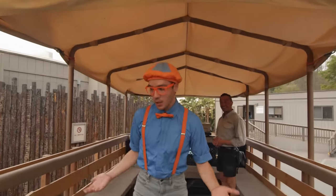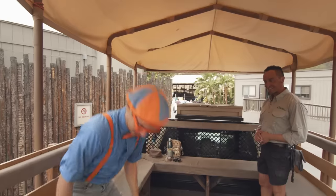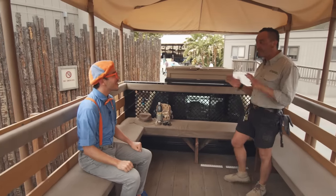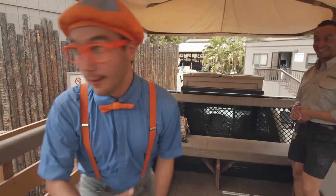Whoa, look at this place. There is a canopy over our heads. Yeah, so keep us dry and away from the sun. And so many seats. Woo! We're ready for a safari. All right, we're almost there. Actually, all you need is special safari gear. And look, we got some for you right here. Oh, look at that.